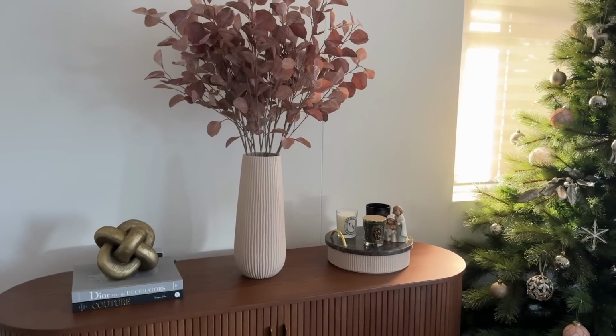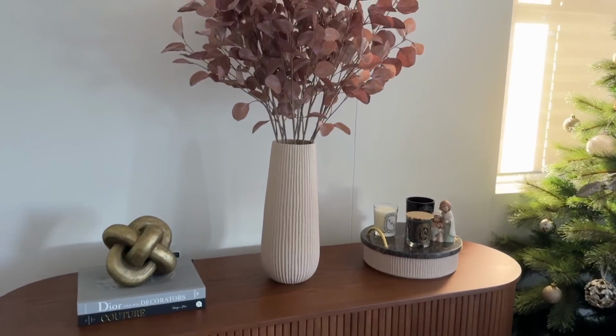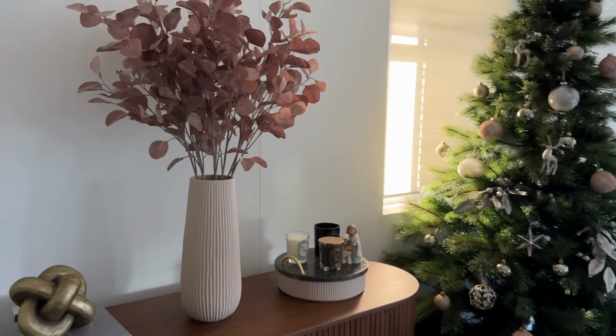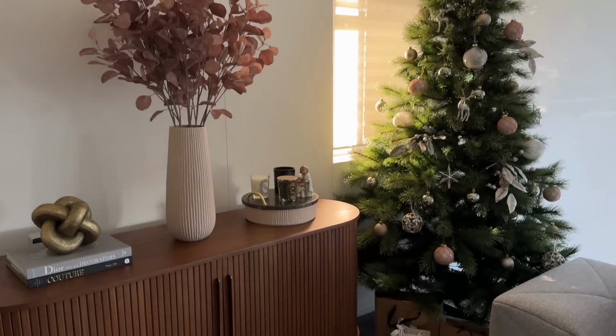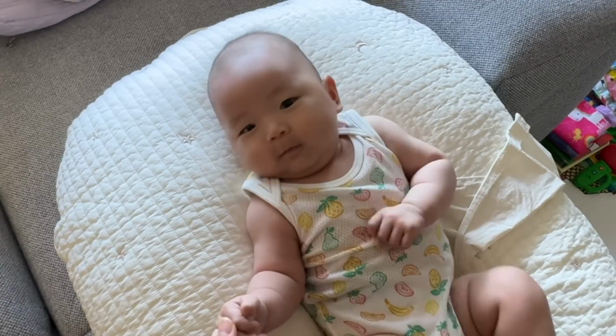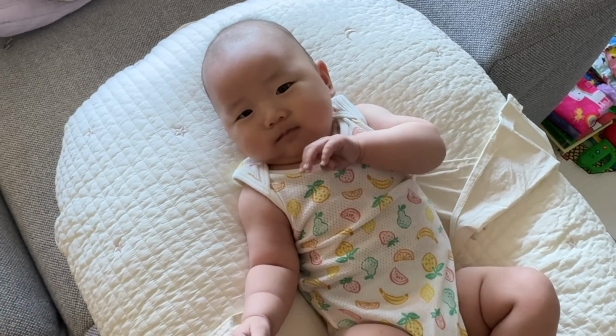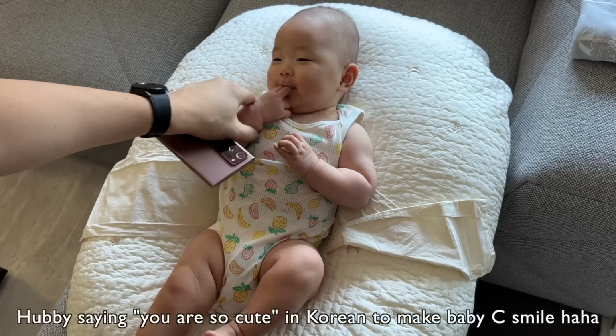The place is back to how it kind of looked before, baby, so it's all clean again. At least this corner looks decent. Baby, she woke up from a nap. She was smiling and now she knows the camera's on. She doesn't want to smile. Hi, Apara.